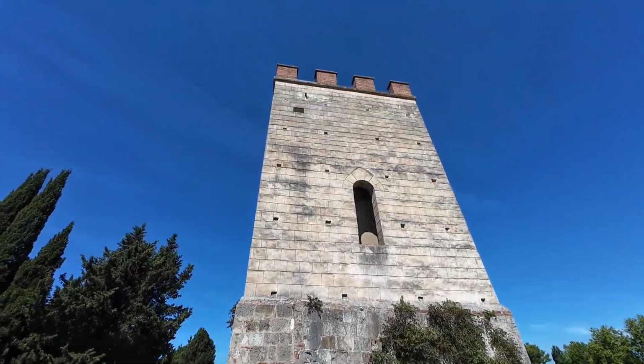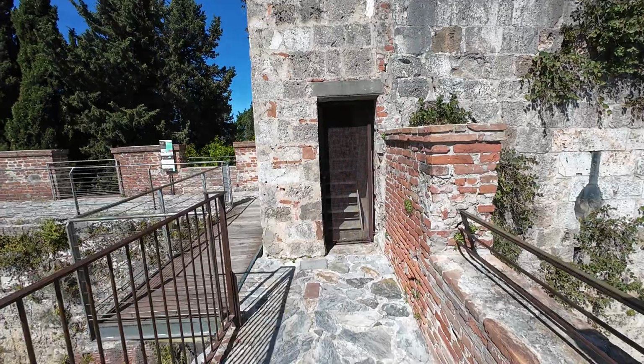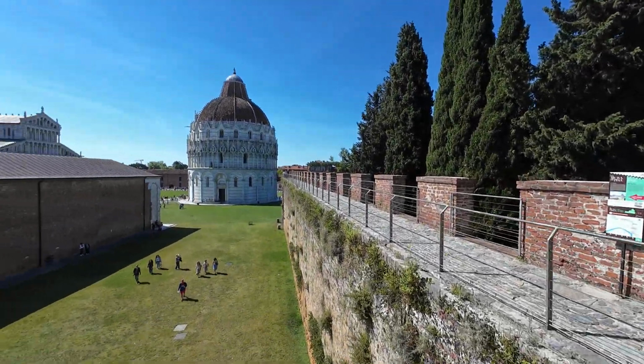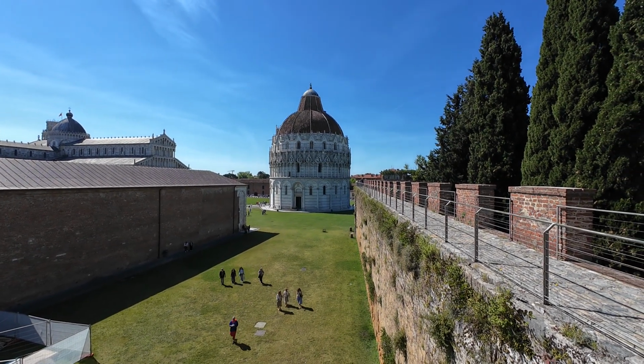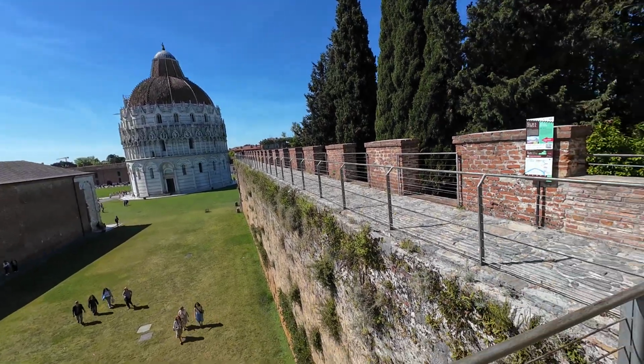Right, here we got a defense tower, which is all locked up. No entry to that. This also looks like, I don't know, an optical illusion, or is that also sinking into the ground on the left? Also looks a bit scary.